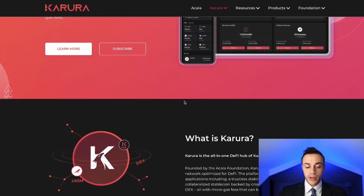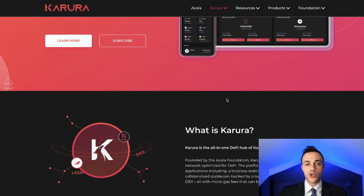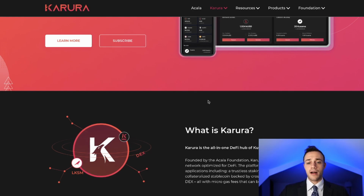So this is going to be big. You know how Uniswap kind of took over DeFi? It was the first mover advantage for the Ethereum network and it set the stage for everything else. Karura is going to be that on the Kusama network. So it's a highly anticipated auction.